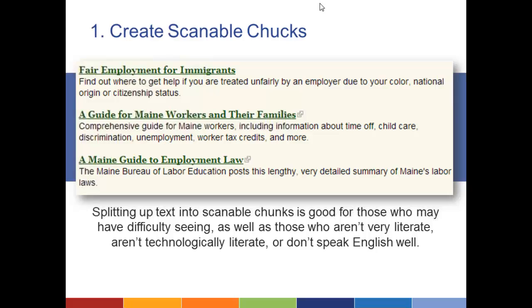Splitting up text into scannable chunks is one really good tip here, with the idea that you don't want an incredible block of legalese. You want to make sure that people can scan through it. This is good for everyone, but especially important if someone is using a screen reader, for instance, and everything is all one gigantic paragraph. There's no way to get any summary of that. They just need to basically listen to the whole thing.